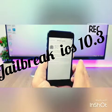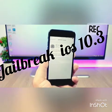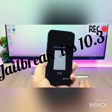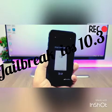So next, let's talk about the jailbreak status of iOS 10.3.2 and whether you should update to iOS 10.3.2 or not.